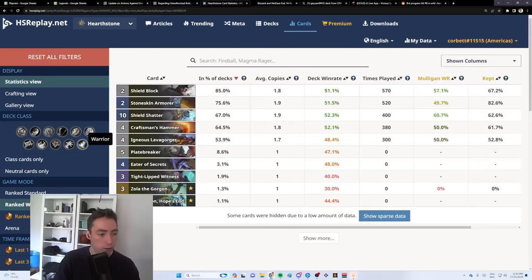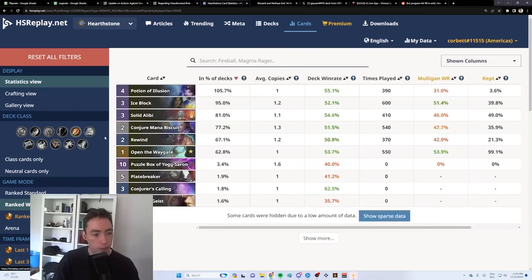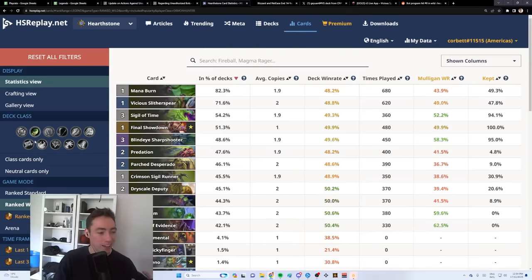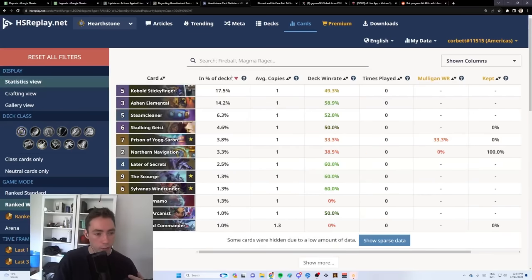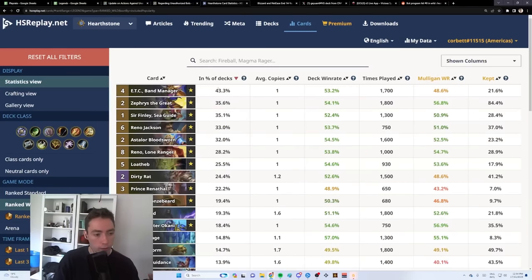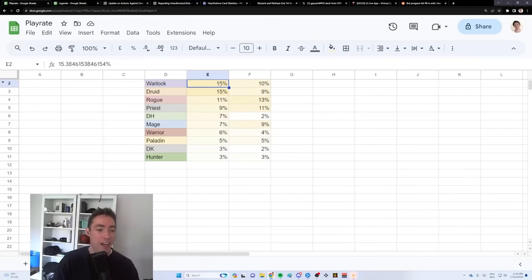Like, okay, so what are people playing? Kind of a funny thing with Mage, with Potion of Illusion. I think there's some funky stuff going on with dual class cards. Don't worry about it. But you can go through and check what the class population of all these classes is by comparing the overall number to the class play rate. Nerdy stuff, whatever.